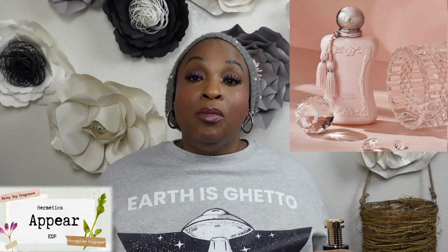Like, it's not for everyone. A 9 out of 10 because it's not for everyone. But I adore this fragrance. It smells beautiful. It is kind of related to Parfums de Marly Delina Exclusive, but with a metallic flair. And I adore it. I actually pair the both of them together.